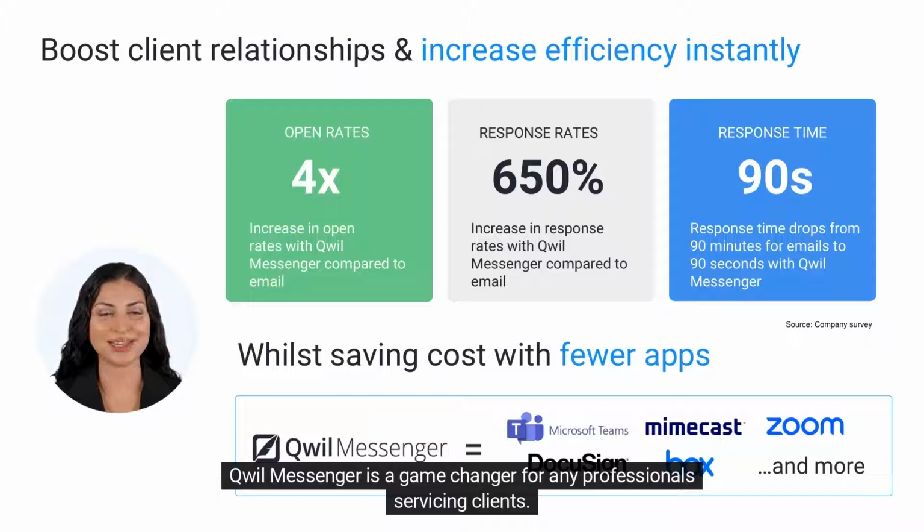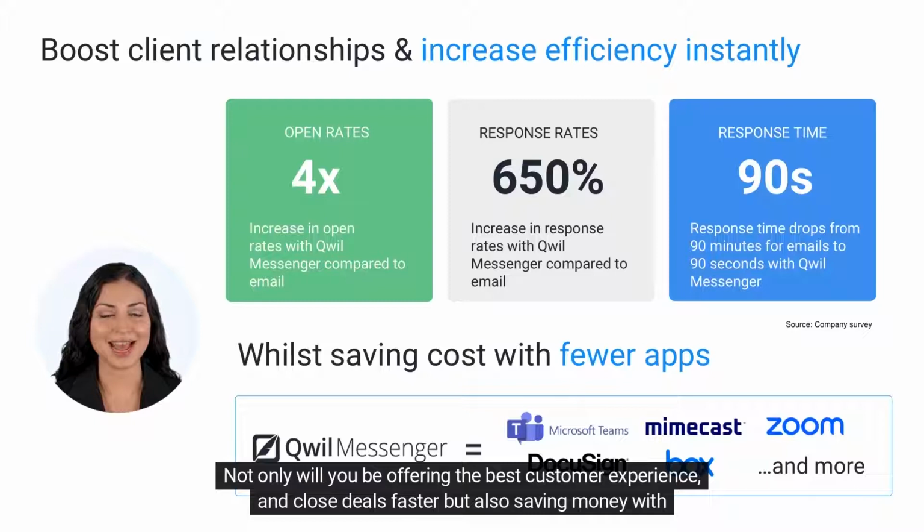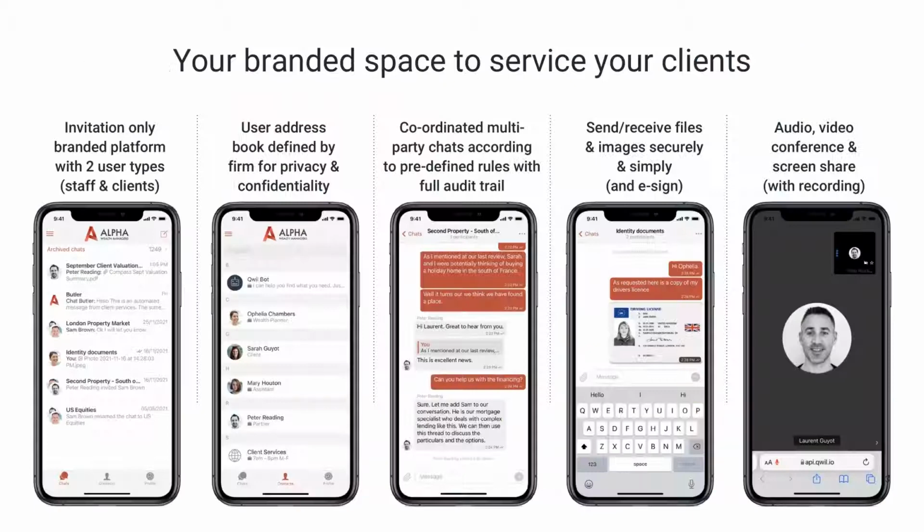Not only will you be offering the best customer experience and close deals faster, but also saving money with fewer apps. Let me go through some of the features.